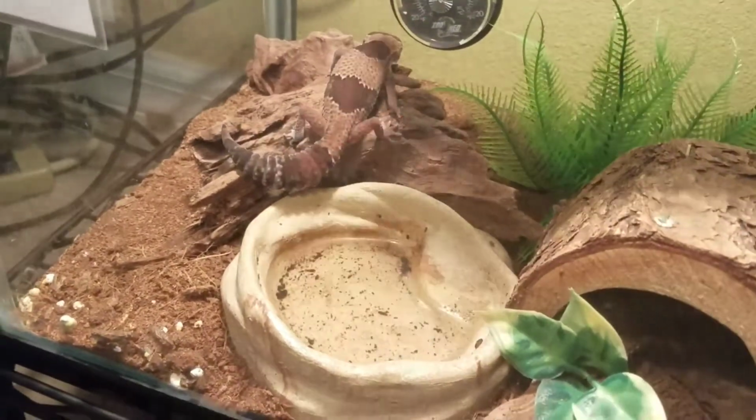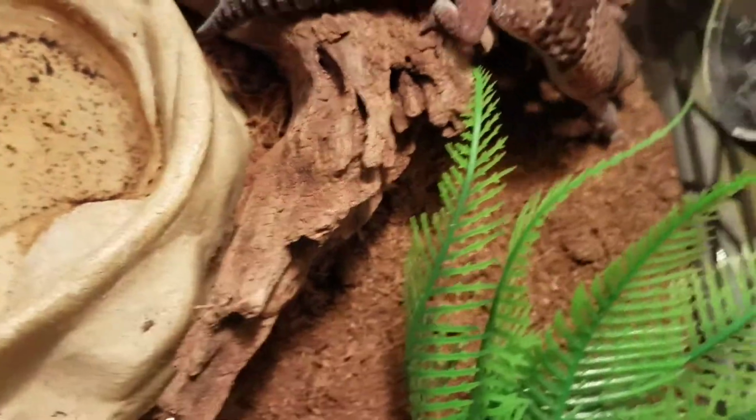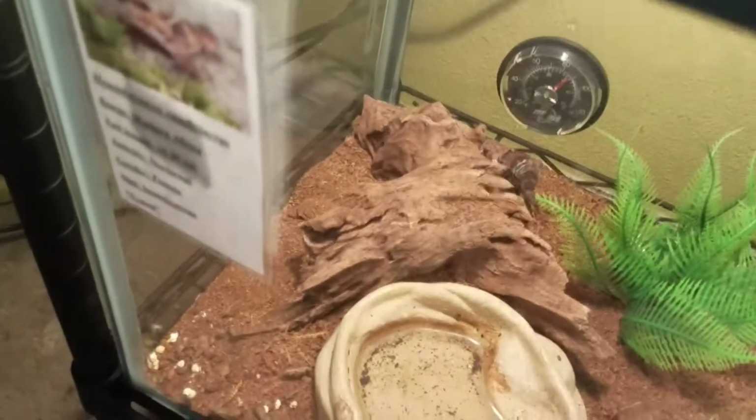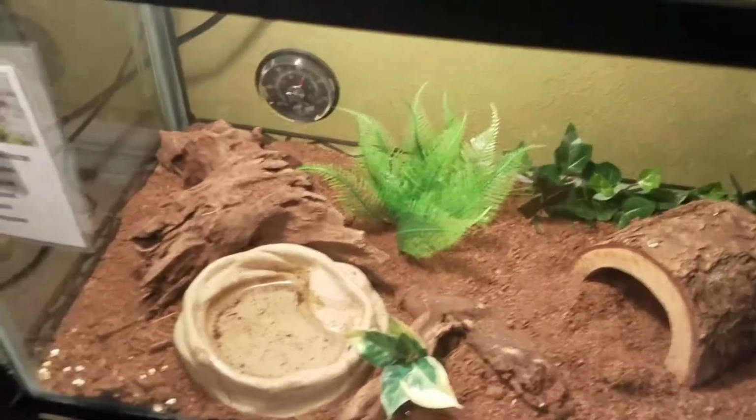She did dig a lot of burrows and stuff, but I'm not gonna show them because it's gonna be really hard to get in there. I'll try. Yeah, my camera is not gonna fit in there, but as you can see, she likes to be in there. Mostly because I just dropped her on top of that anyway. But yeah, that's my African fat tail.